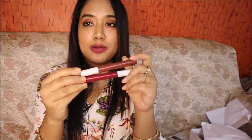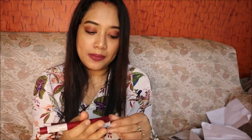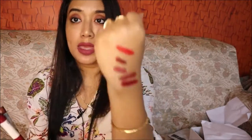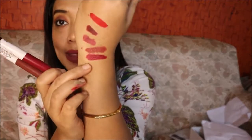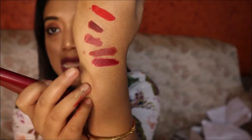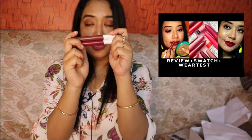Last month I purchased these two Maybelline lipsticks as well. These are the lip crayons and it's called Maybelline Superstay Ink Crayon. Guys, I have 55 Make It Happen and Live on Edge with me. So this is 55 Make It Happen and this is 05 Live on Edge. I have a detailed review about these two crayons, as I said earlier.